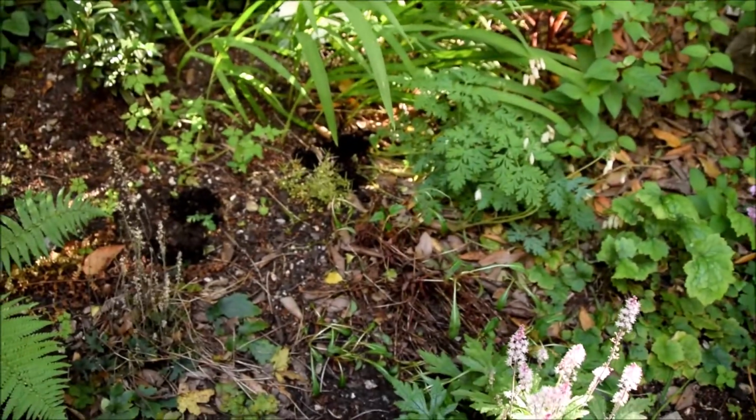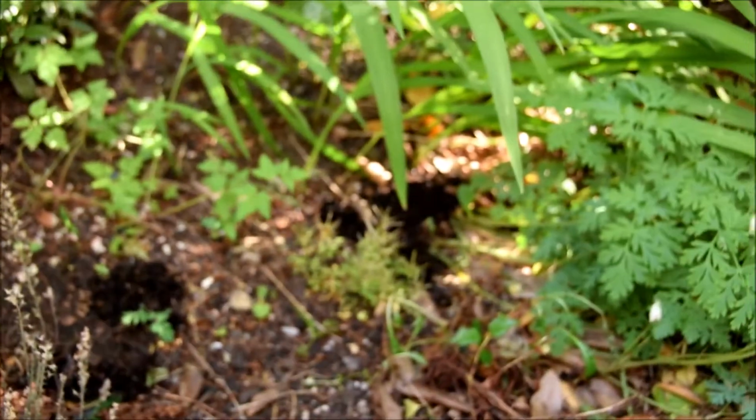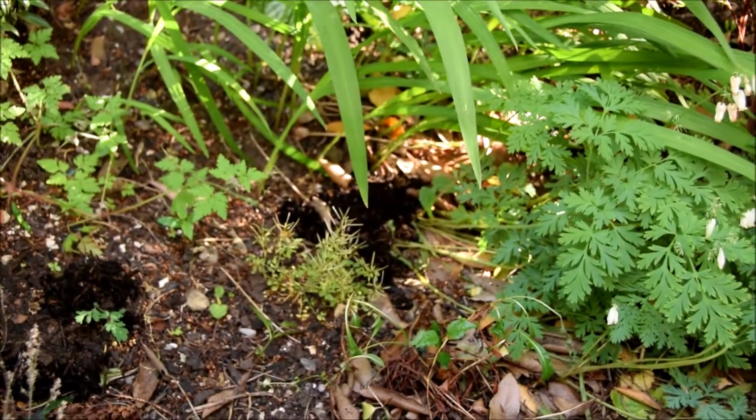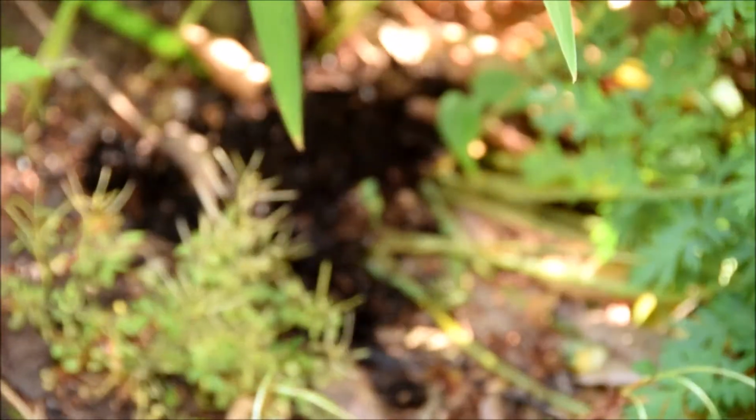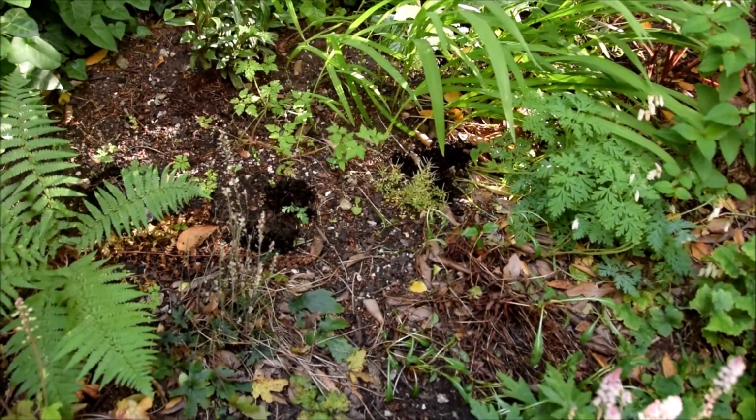Over here, I've put a bit of extra compost in where the soil was getting a bit eroded and the base of some plants was starting to be exposed. I don't really know if that's a good thing to do or not, but I did it anyway.